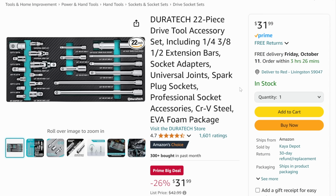All right, then we got, in the EVA foam like you requested, the Duratec extension set. This has got it all. When it comes to chrome-based extensions, these are not impact. You got swivels, you got adapters, you got extensions, quarter, 3/8, half-inch, everything you want here. All of it down from $43 to $40 or $32 there.